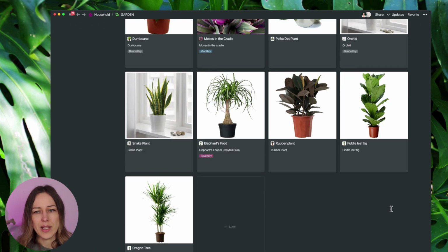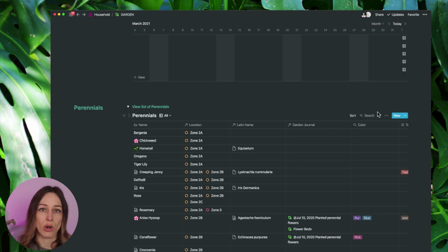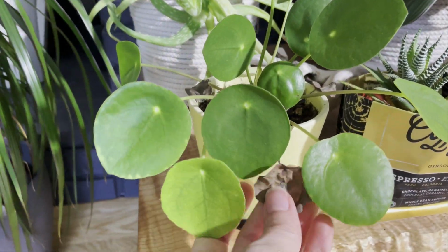So it might seem like a lot. What matters is that this stuff is in here. It can grow with me. The more sort of wisdom I accumulate and the more notes I'm making about my space, I can just add them in here and I can really just see how much I'm learning over time.